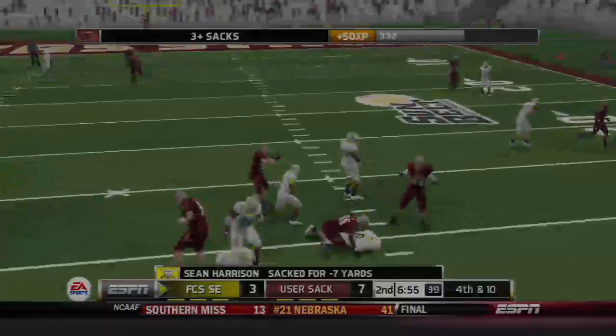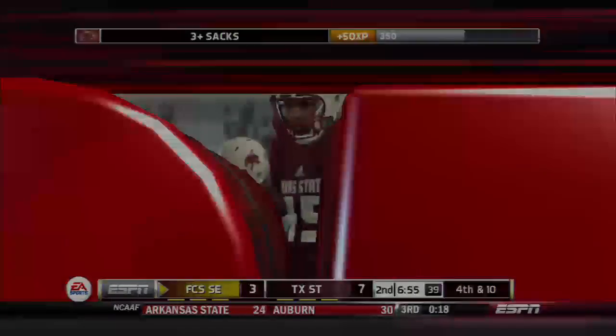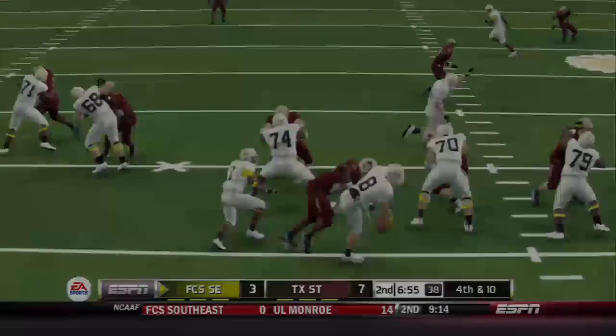That's a great tackle at the 40-yard line. The protection broke down. The defense was in the backfield in a hurry, and they brought the quarterback down. Nice play.